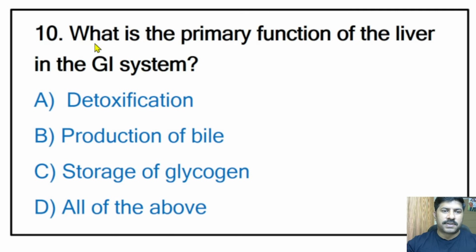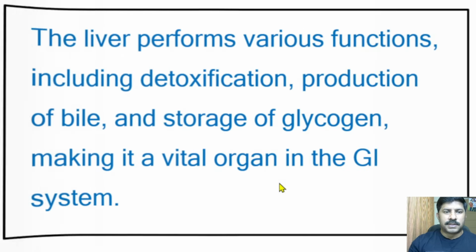Then 10th question, what is the primary function of the liver in the GI system? Detoxification, production of bile, storage of glycogen, all of the above. The primary function of the liver includes all of the above options, that is detoxification, production of bile, storage of glycogen, and there are more functions. I mentioned here three options only. So we will check the details.